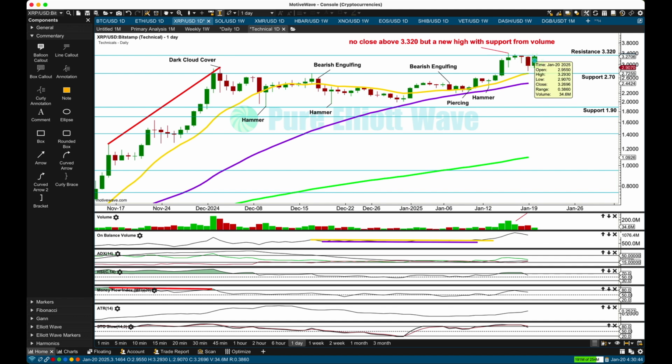I would expect a close to new all-time highs the next session, most likely. But if the January 20th session closes only halfway into the body of January 19th, then it'll be a bullish piercing pattern. That's not as bullish as an engulfing, but it is a bullish reversal signal. We might get an imminent close to new all-time highs. So watch January 20th carefully. Expect support for any further consolidation to now hold quite strongly at 2.7.